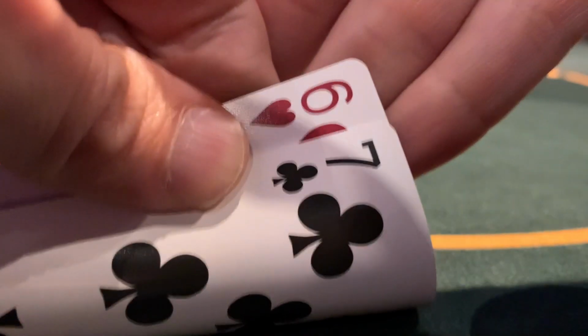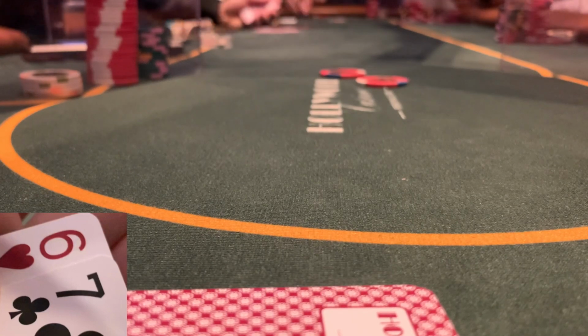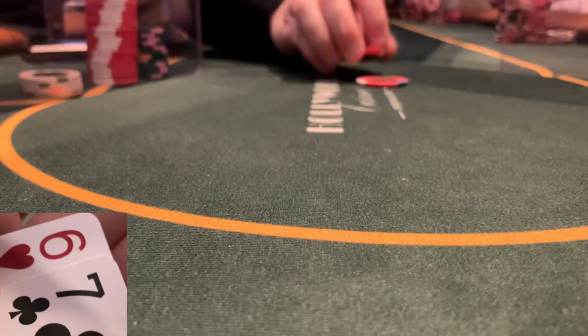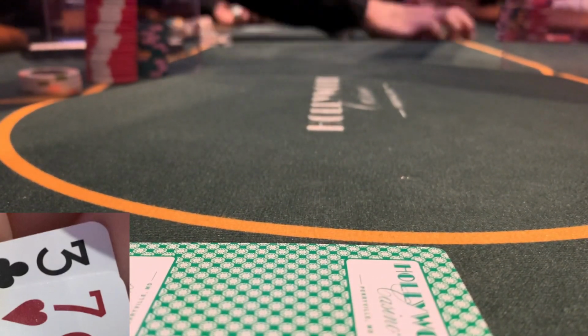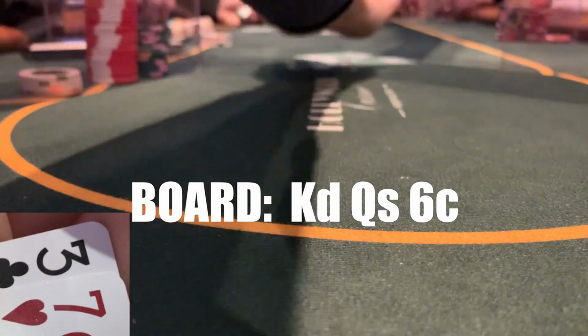Trying to make something happen, I raised to $10 with 7-6 offsuit. Bobby puts in the 3-bet. I'm going to fold here. He's been pretty patient. He deserves this one. I knew I shouldn't have said anything about all the good hands I was getting. I got another beauty here, 7-3 offsuit. Put $10 in there pre-flop. Multi-way. Flop is king, queen, 6, and I check fold.